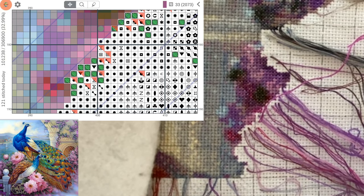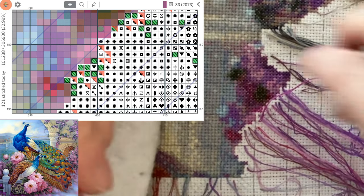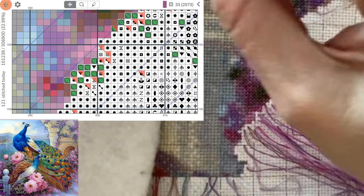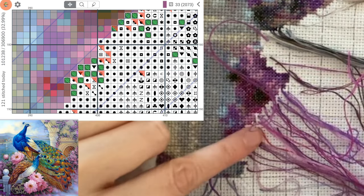It's harder to get the needle through and stuff like that, especially when I'm working on, say, an 18 count. This is 14, but when I'm working on 18 count, I also use 2 strands, and so it gets a little bit thicker, right? Because obviously the squares are smaller.